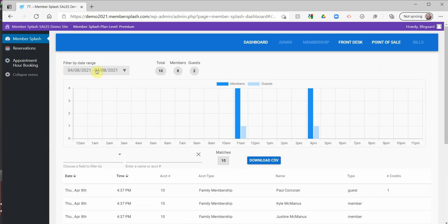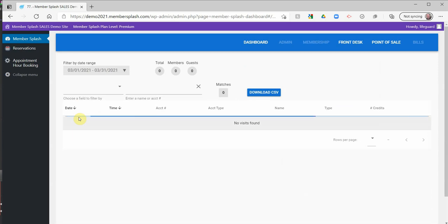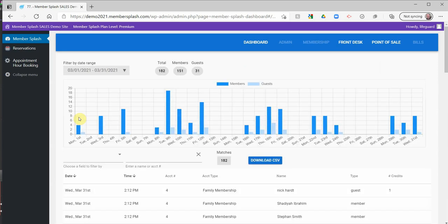You can go back over time, and again, we're looking only at today, but what if we wanted to look at the last 7 days or last week or last month? You can always go back and look at your data if you intend to do further analysis of when are my really busy times? When do I need to look at my staffing levels? When are our really slack times? When might we be overstaffed at the pool?